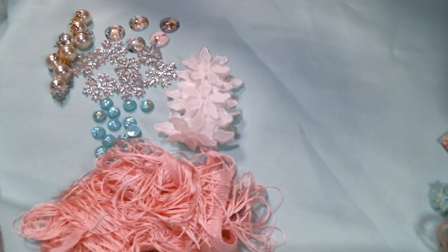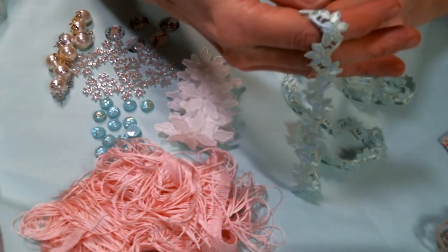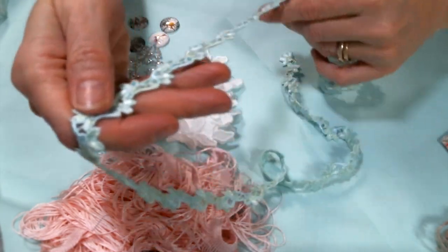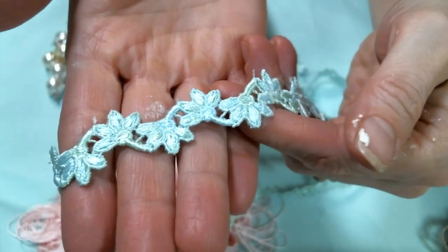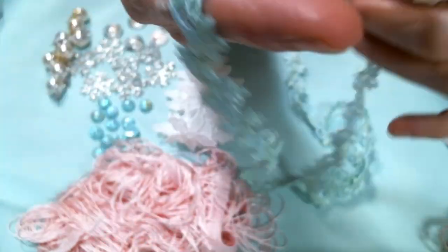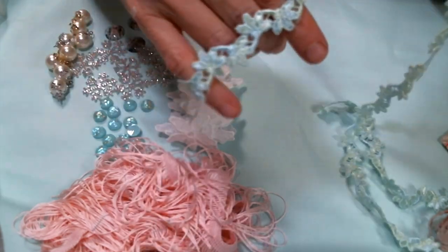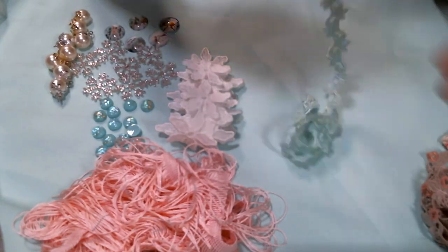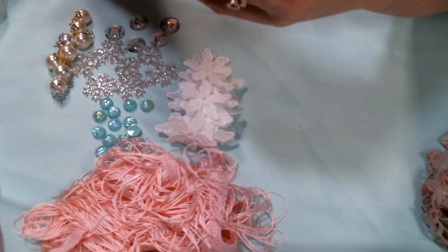Pretty, pretty. And then this, oh, this beautiful trim, it's mint with hints of gold in it. Oh, that is a really pretty trim. I haven't had this before. That's gorgeous. I can't wait to play with that. Yes, that's going to go beautifully on my Christmas crafts. Just gorgeous.